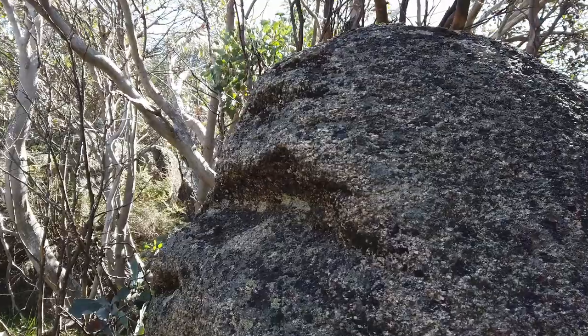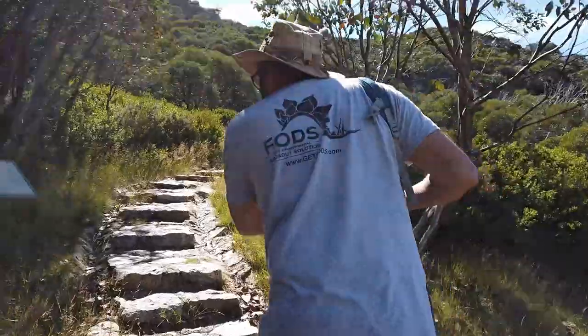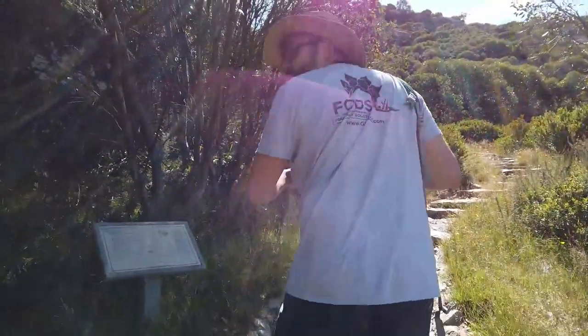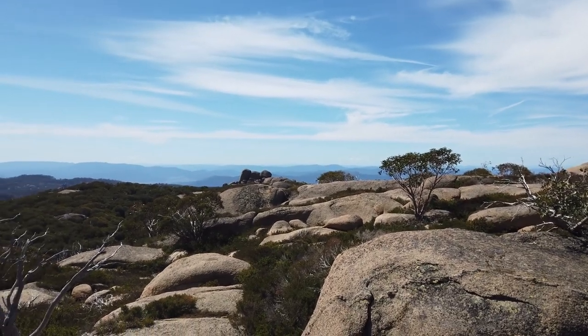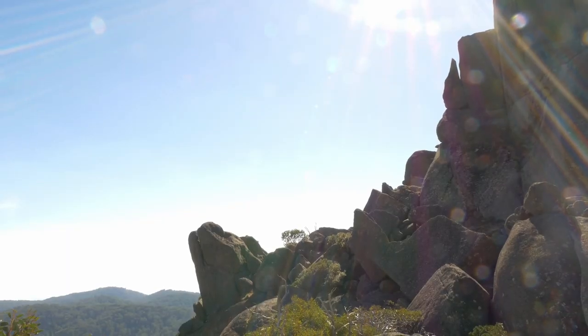Do you have a favorite place you can visit over and over again? If not, we're happy to tell you about our topic in the Victorian Alpine region. Mount Buffalo is a spectacular national park with more than 90 kilometers of diverse walking tracks.